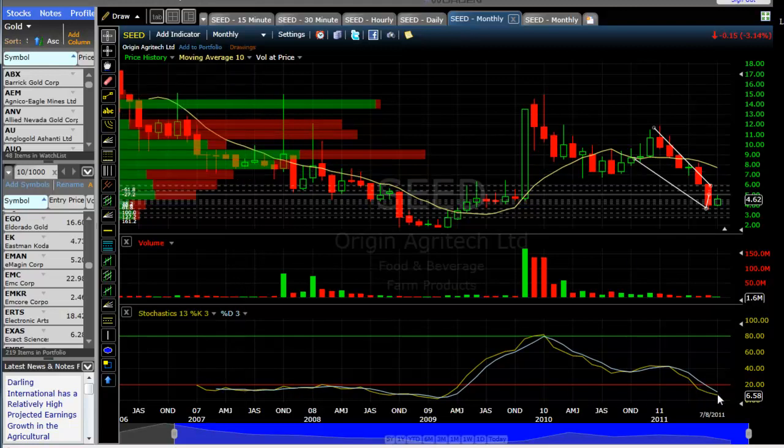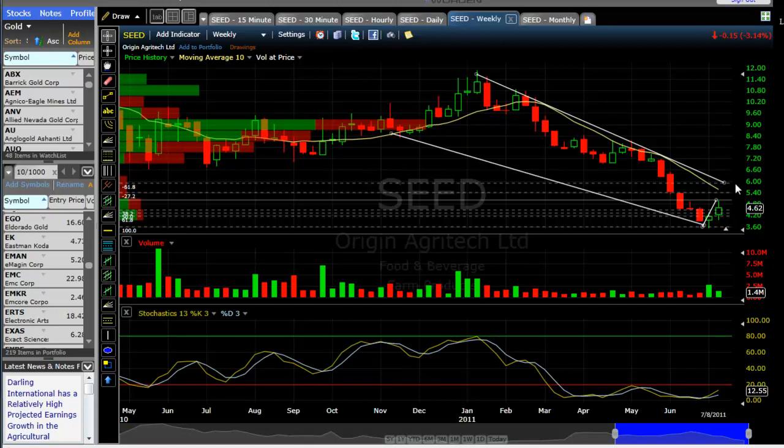We have oversold stochastics on the weekly, the monthly. So that's what I'm looking at on SEED. My target is that 618 level, first target being the 382, but I think we're okay there on the daily. So keep an eye on SEED for continuation in this move high.